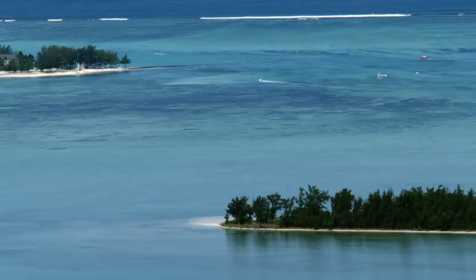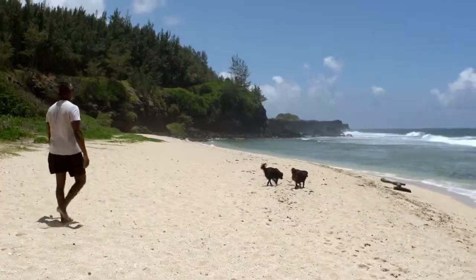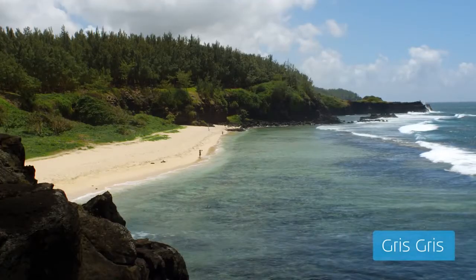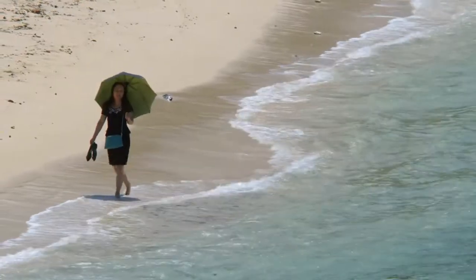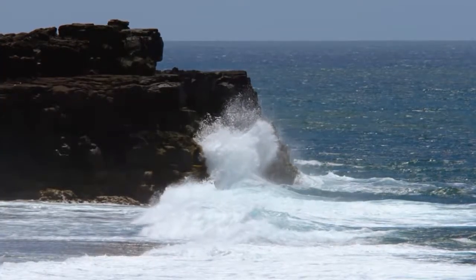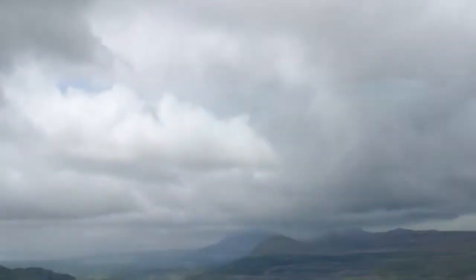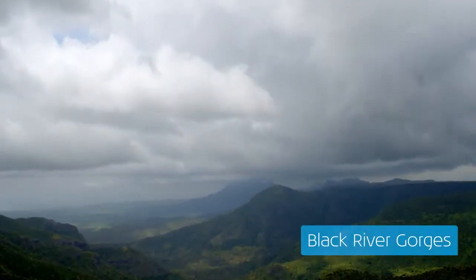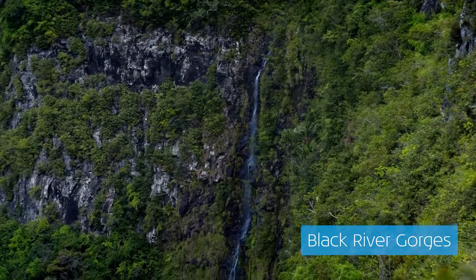Although the island is very small, if you travel from one region to the other, you will see it is very different. My favorite spot is mostly in the south. You have Chamarel and the Gris Gris beach. The south has kept its beauty. It is where you will see the real nature. You are in a different place.